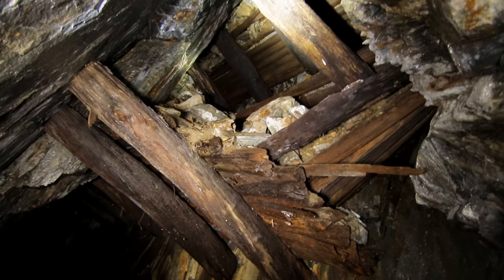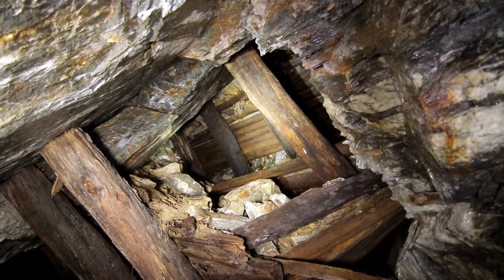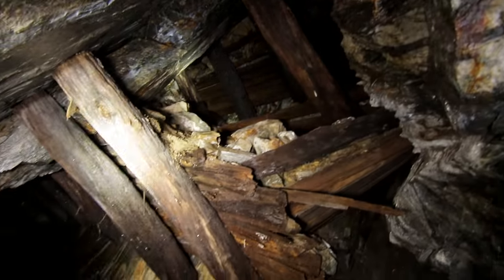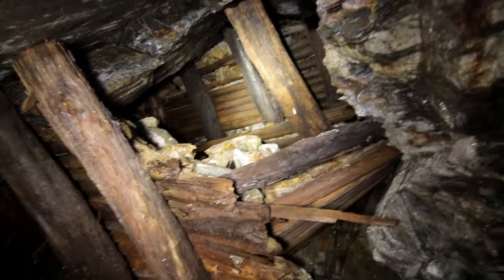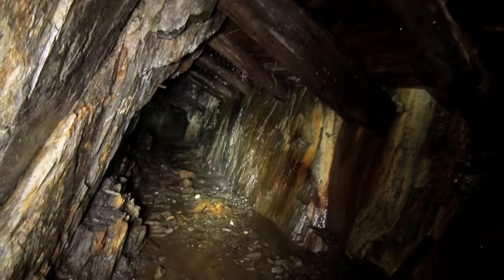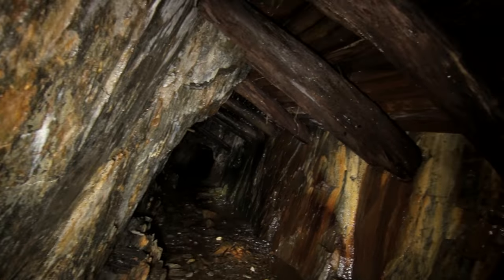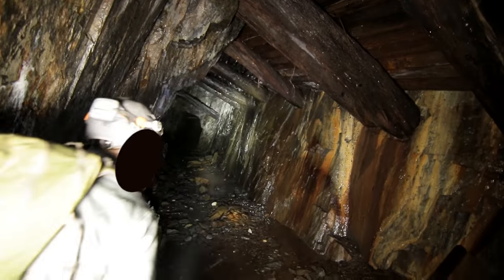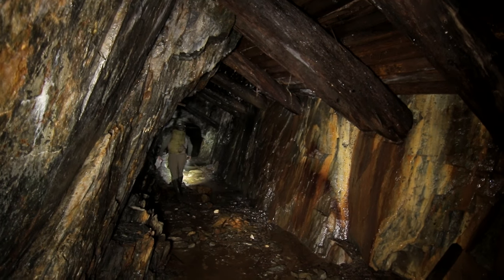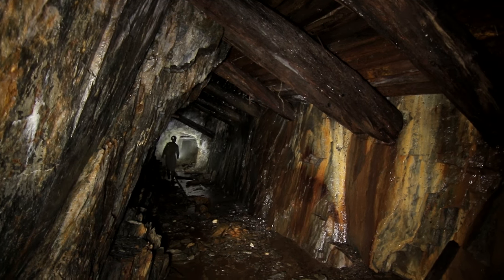Holy crud. There are timbers holding back oodles of collapse and rock. Wow. And the tunnel that continues is beyond that, down there into the distance. And that's where all the water's coming down, I see. He's gonna make a run for it. It hasn't moved in probably 50 to 100 years, but we can take a quick 10 second jaunt and get past it as quick as we can.